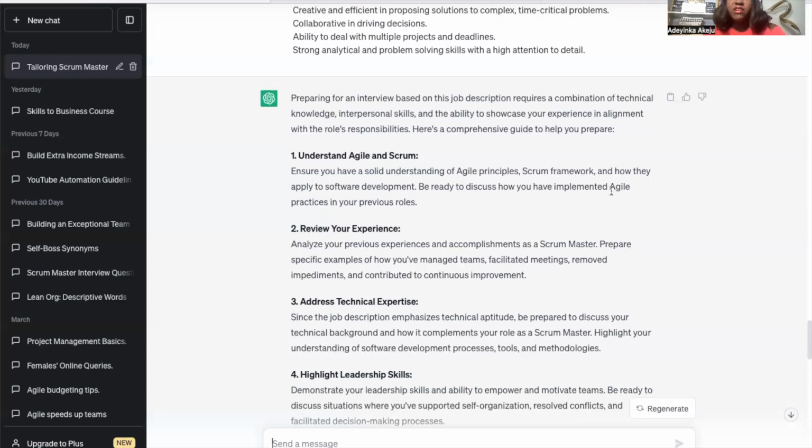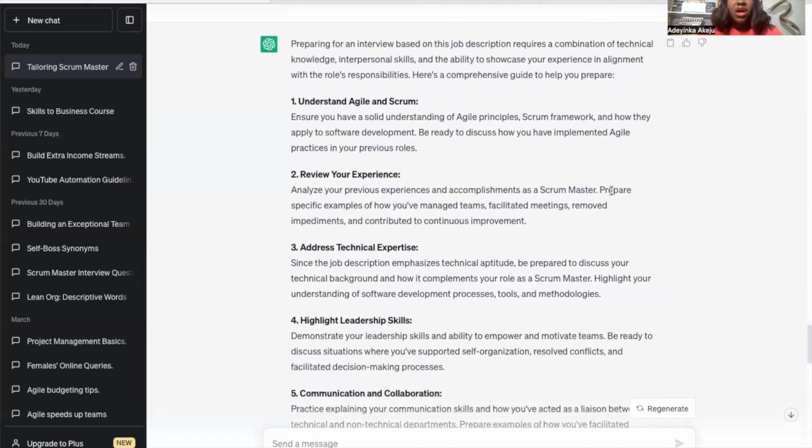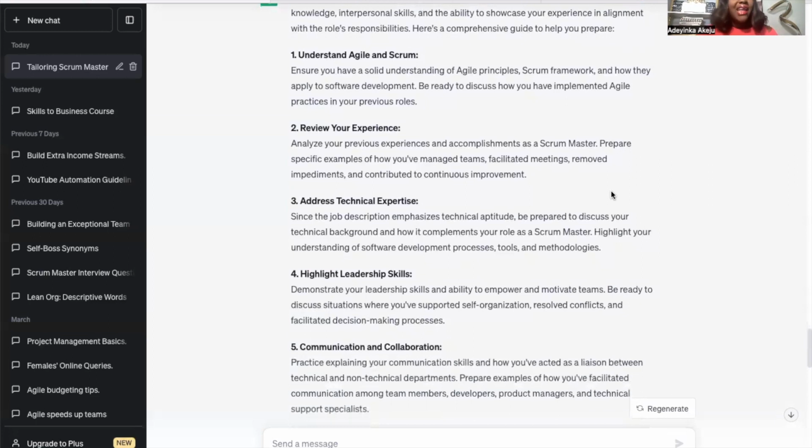Now, the third thing is, since the job description emphasizes technical aptitude, be prepared to discuss your technical background and how it complements your role as a Scrum Master. Highlight your understanding of software development processes, the tools, and the methodologies. Now, it also says that you should highlight your leadership skills. So demonstrate your leadership skills and ability to empower and motivate your teams. Be ready to discuss situations where you've supported self-organization, resolved conflicts, and facilitated decision-making processes.